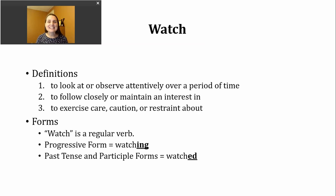You might notice that this week, many of our verbs are focused on actions we're doing with our eyes. So we've talked about see, look, and now watch. See, to kind of contrast this, could be just noticing something, right? It could be a quick glance. Watch, again, is implying that we are continuing to keep our eyes focused on something for a longer period of time.